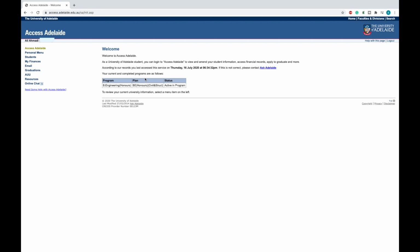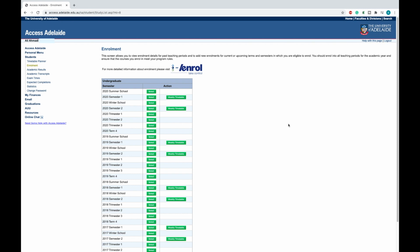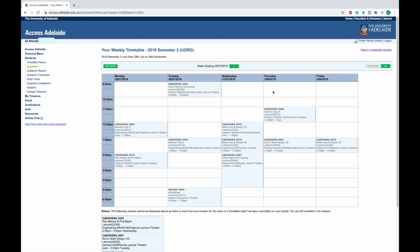Okay everyone, so I am currently logged into my Access Adelaide account. This is where we come to access all of our study information. So from here, if I go to student and then enrollment, I should be able to see all the timetables. Okay, so there it is. So from here, if I go to 2019 semester 2, we should be able to see my timetable for that semester that I did 6 subjects.